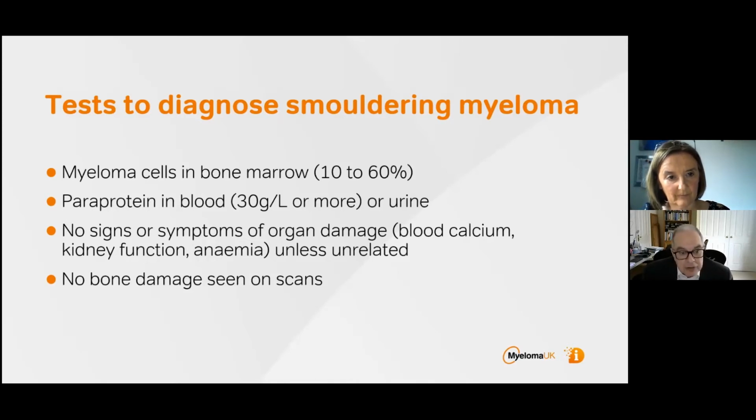We would then, for all these patients, go on to scan their skeleton in some way. We used to do something called a skeletal survey, where we perform lots of individual x-rays of several bones in the body, but it'd now be much more likely for the patient to have a whole body scan, either a whole body CT scan or a whole body MRI scan. Those sort of scans are very good at picking up bone damage, the sort of bone damage we see in myeloma, but in smouldering myeloma, no bone damage would be seen.